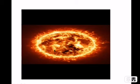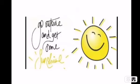Okay, so now I want to know what the sun is made of. The sun is made of hot glowing gases, like the fire. Look at here. This is called hot glowing gases. So the sun is made of hot glowing gases, and also the other stars. All the stars are made of hot glowing gases.